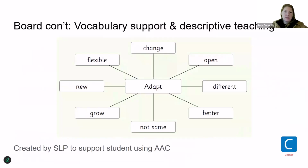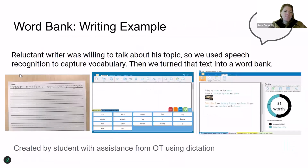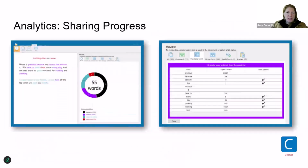Another way you might use them is to build vocabulary with descriptive teaching using a board or word banks. And the analytics are a very nice feature because it helps us understand how the writing was constructed. What tools did the student use?